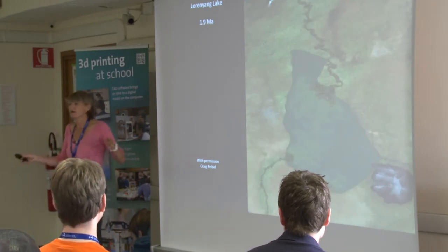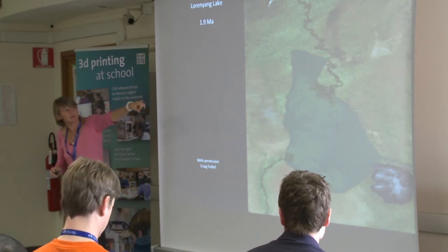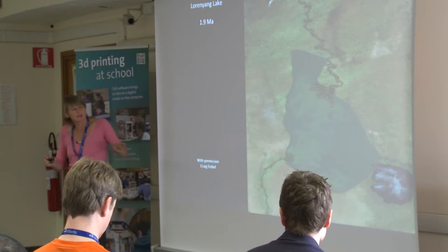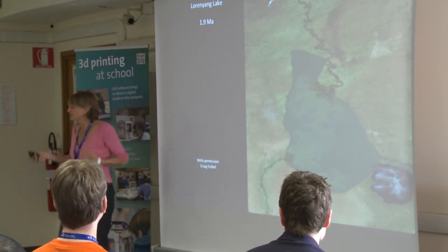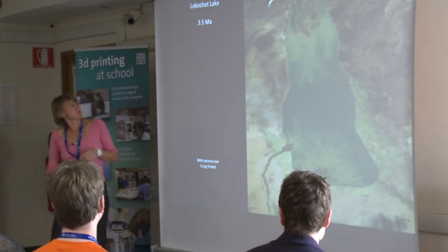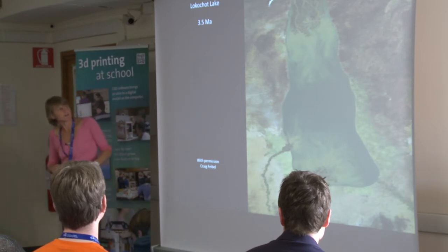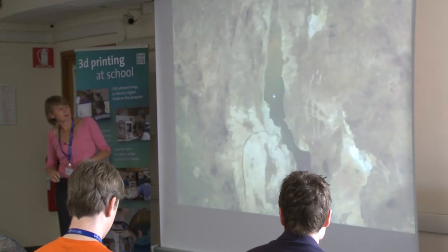You've got 1.9 million years ago. You've got these big rivers flowing down in from the Ethiopian highlands, other rivers coming in from the south. All the time, animals, human ancestors, living, dying, using the landscape. This was what was going on. This is how we can then understand the past. So just to go back, that's 3.5 million years ago, you had another very large lake in the basin. And 4.1 million years ago, you can see what it might have looked like then.